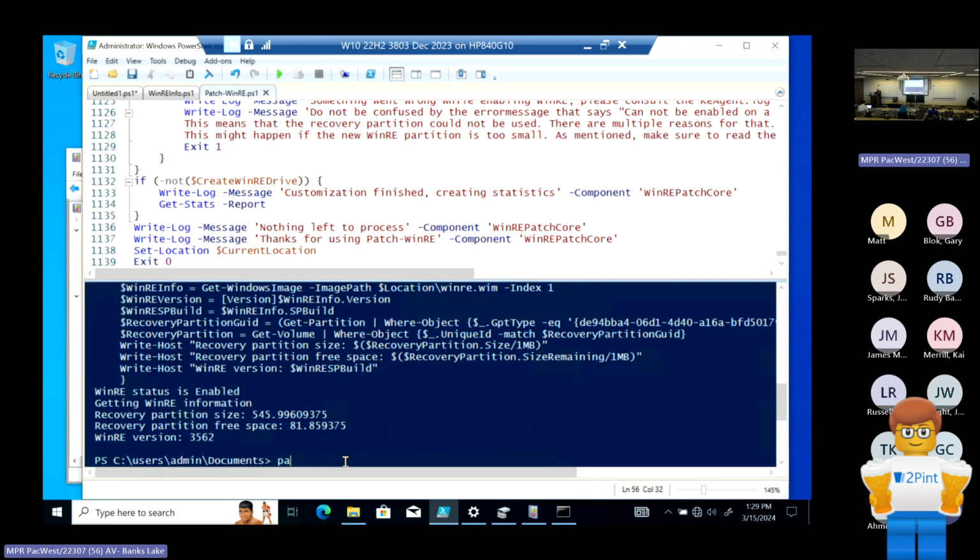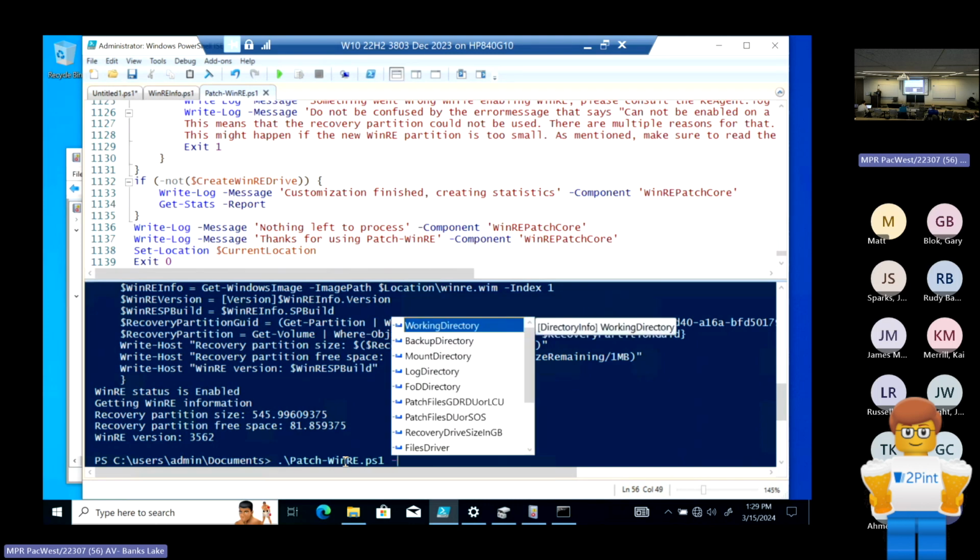Let's see for his thing. He's got this pretty well documented. It's out on GitHub, and it takes various switches. You can run it interactively, or you can run it so that it spits out different things.